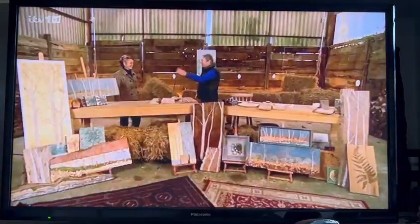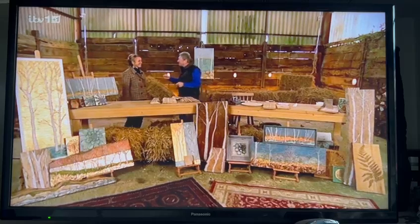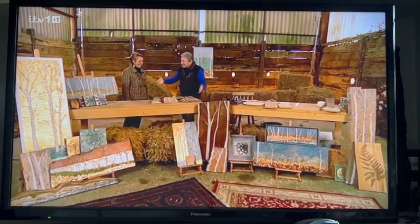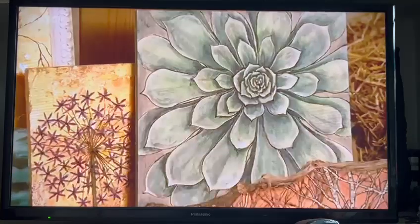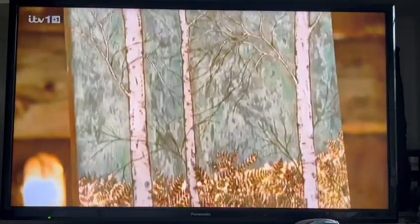Ruth, I'm blown away. When we were little, there was a church bazaar and there was a lady there with one of these things and she did little name plaques for your bedroom door, and I thought that's all you could do with charred wood. This is amazing. Thank you. Well, I did start off doing lots of decorations and names and personalising.